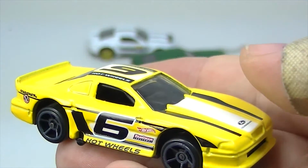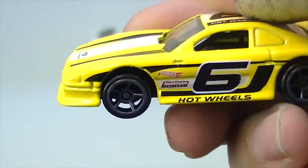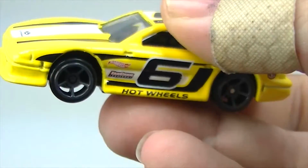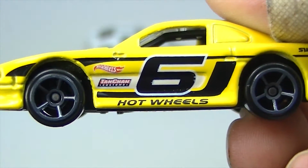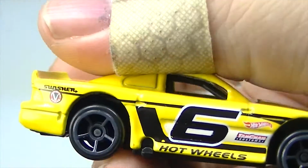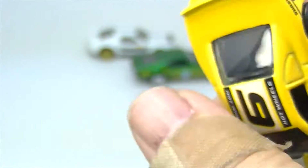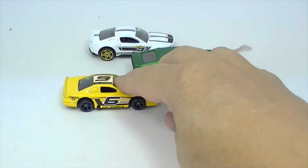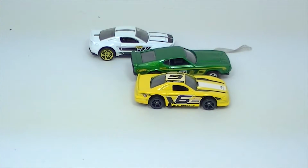That one I think is going to be my favorite. I like the casting. The yellow's okay. I like the wheels on it with the gray. I think that's probably the best thing about it. Doesn't look like that wheel's sitting very well. Yeah, huh, interesting. Yeah, it rolls all right. That one wheel there, that looks kind of weird.